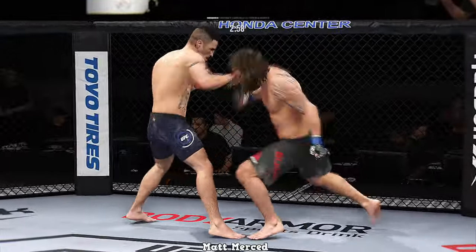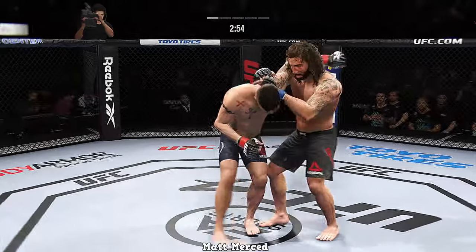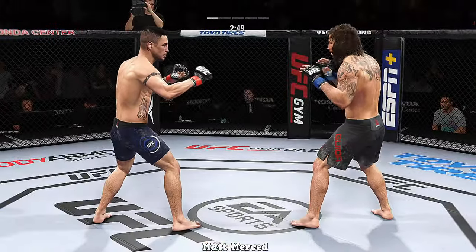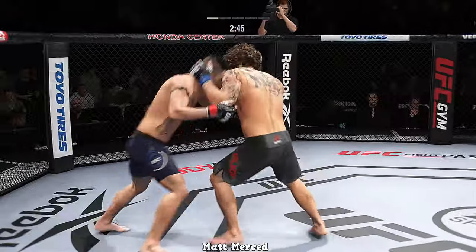He looks like Pac-Man, who's taking so many strikes to the head. Stuffs the takedown, no problem. And they separate. He loaded up on that right hand, too. Big elbow there, lands.